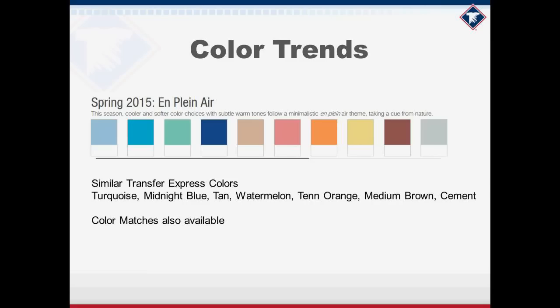But anyway, the point here is that the color trends starting spring 2015, the fashion industry is predicting this en plein air being the key set of colors here, the main color palette. So if you're going to jump on the trend and the theme, then these would be the colors to get into. And I can actually vouch for this right off the bat. We have seen a lot of orders coming through lately that are a lot of these brighter colors, the turquoise, the midnight blue. It's been a lot less royal blue, a lot less plain red than you're usually used to seeing. So people are definitely taking advantage of some of the off colors. That seems to be the idea this year.